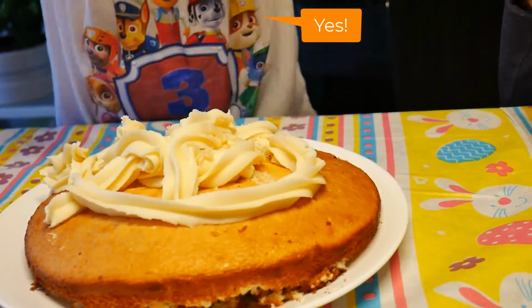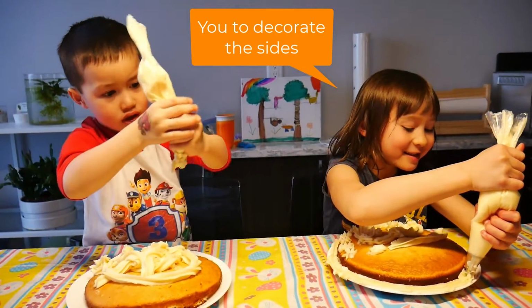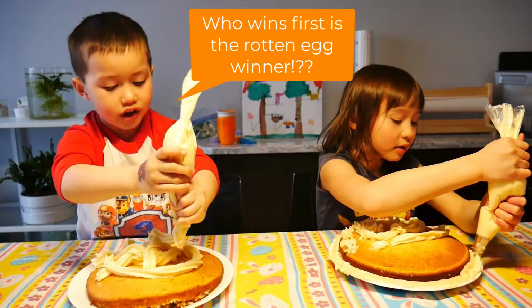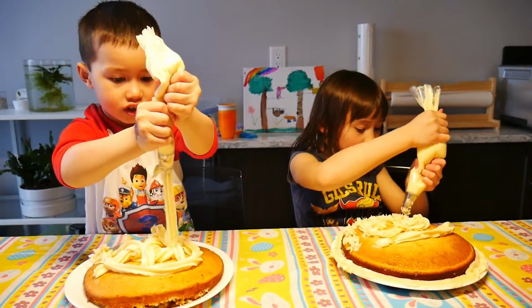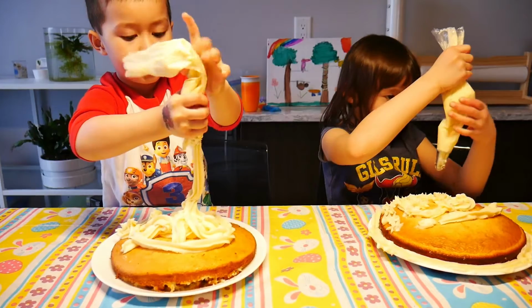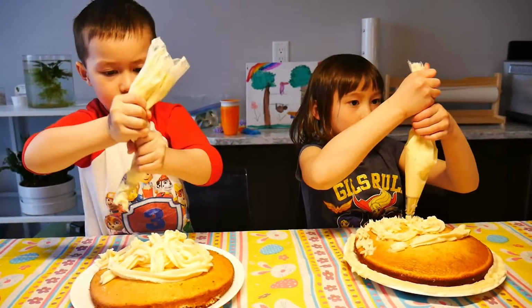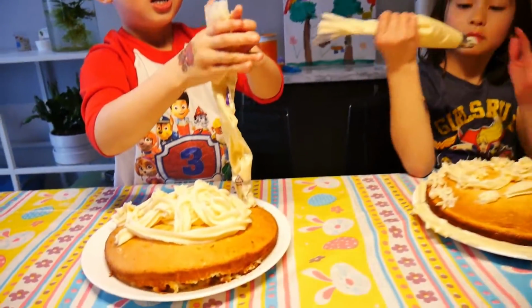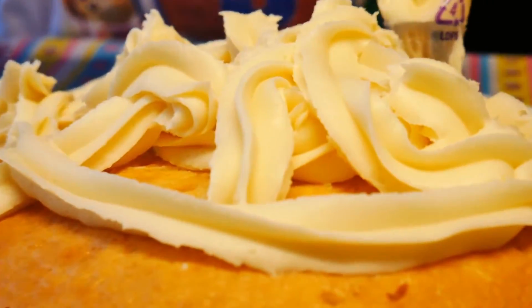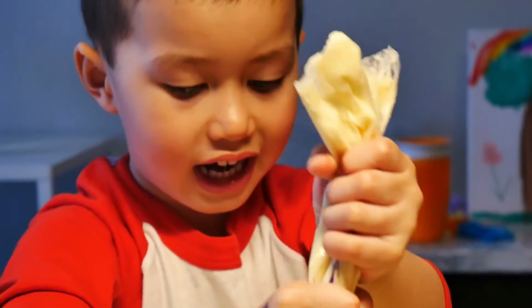I win! Yes! You have to win! Decorate the sides. Who wins first is the Rocky Egg winner. You hurry up first. First is first. I'm going to win. A sturdy cake. A touch to my cake. It's my deal.